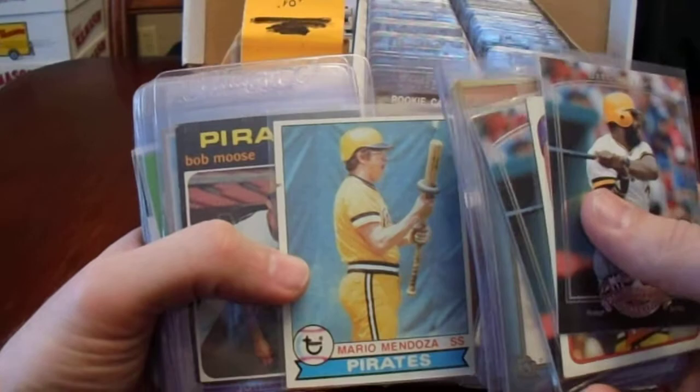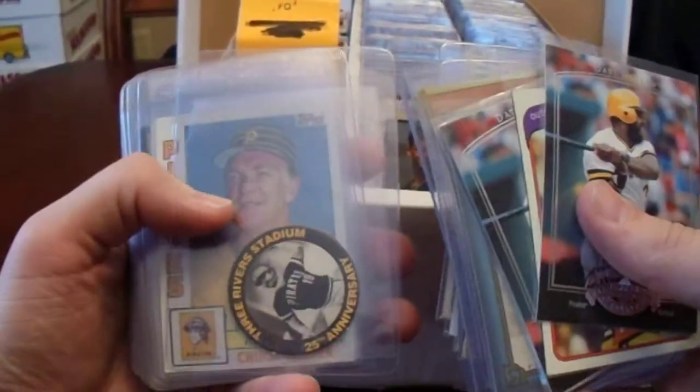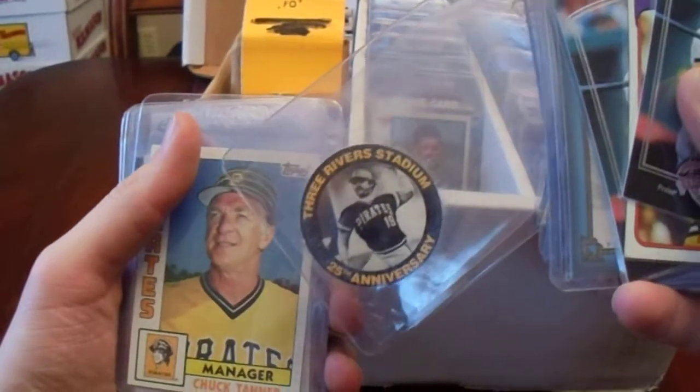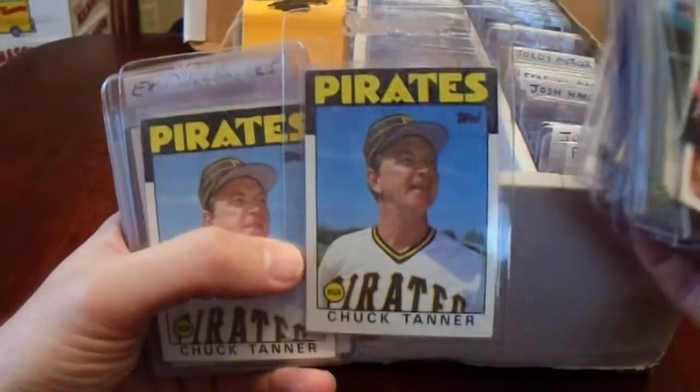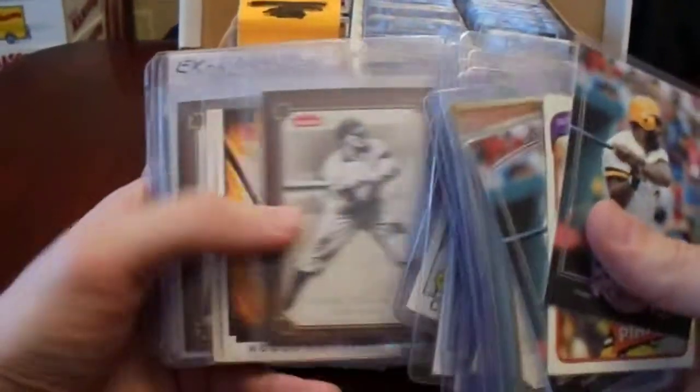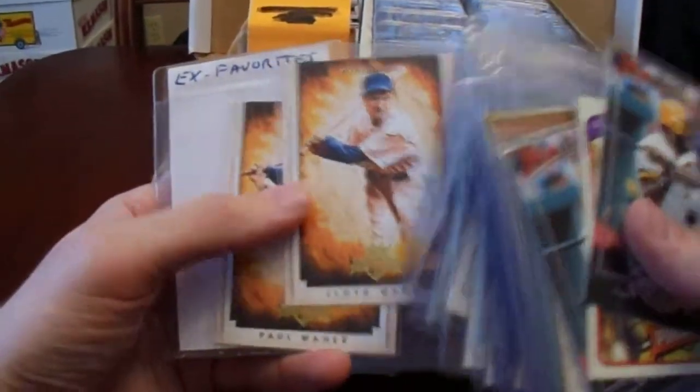Mendoza, the infamous Mendoza line. Bob Moose. There's a Johnny Ray sighting. I think that's Jim Rooker. That looked really cool if I got it signed. We got some Chuck Tanner. Oh, and the cards that were in these card savers would have been 50 cents a card. That's how his pricing was. So Honus Wagner's. And then Lloyd Waner, Paul Waner.